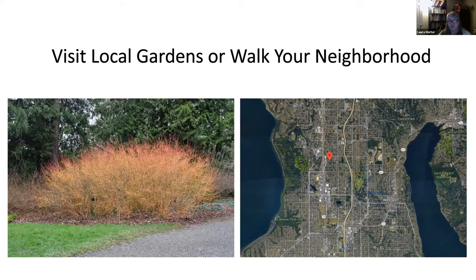But there's lots of other gardens to look through. And then also take a look in your neighborhood. So just walk around. You might find a plant in somebody's yard that you think is delightful, you've never seen before. And you can meet the neighbor by asking them what it is.